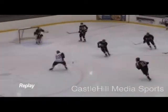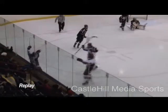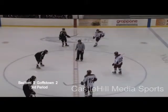It is Mason Mabel, and that's going to tie the game here at two apiece with 9:56 left in the third. Steve, let's go to the replay and tell me what you saw. Well, it looked like a little bit of a sloppy exchange up at the blue line. Couldn't get the puck out of the zone. It allowed them to get that puck from the defenseman.